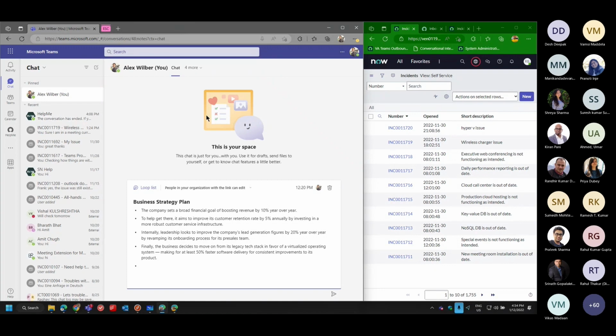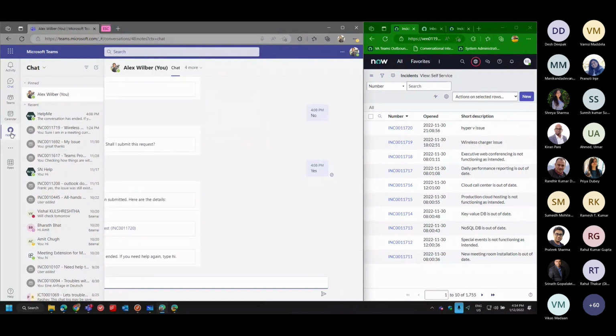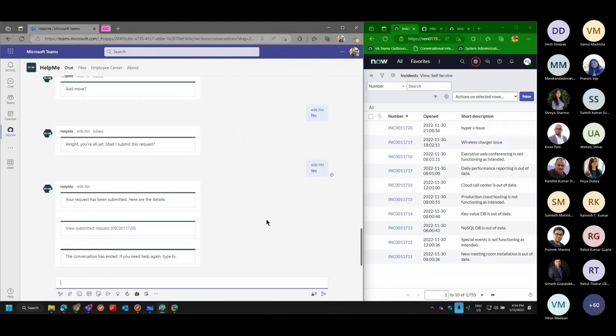So now he's in the Teams interface, and as you can see, there's a Help Me bot here. The organization might have pinned it through an app setup policy to make it visible to almost all users across the organization, so you can quickly find it. You click on it, and you can start interacting with the virtual agent right within Teams.